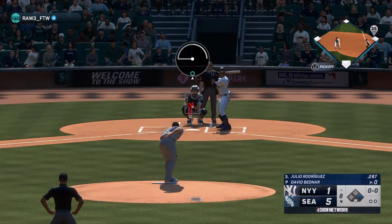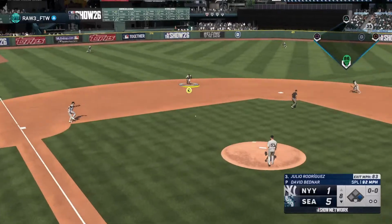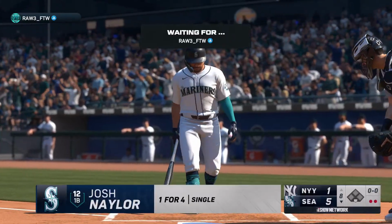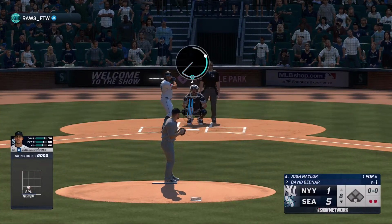Well, they need someone to stop the bleed and keep the score right where it is. Seems like a tough task today. Caballero over to Jazz. There's one. Double play. That's ideal relief efficiency. 1 pitch, 2 outs. Not half bad.